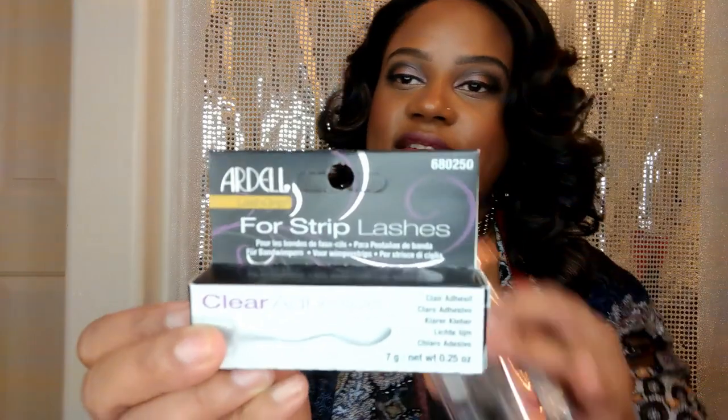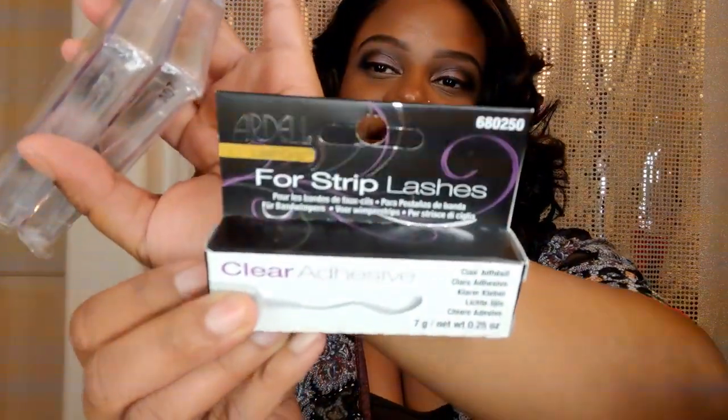I'm rocking, don't even worry about the hair. I just wanted to wear something different because I get tired of the same old, same old. And as you know, my hair's short, but this is Ardell's glue. It's for strip lashes. It's supposed to be good grip. It's clear adhesive. Y'all see that? By Ardell. Yeah, I think this is Miss Lauren. So, yeah, she's still cute, but oldie but goodie, but I thought she'd be perfect for these lashes today.